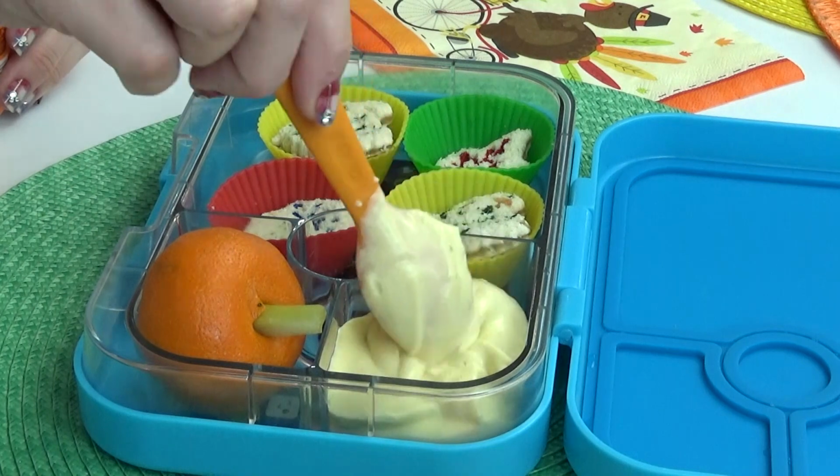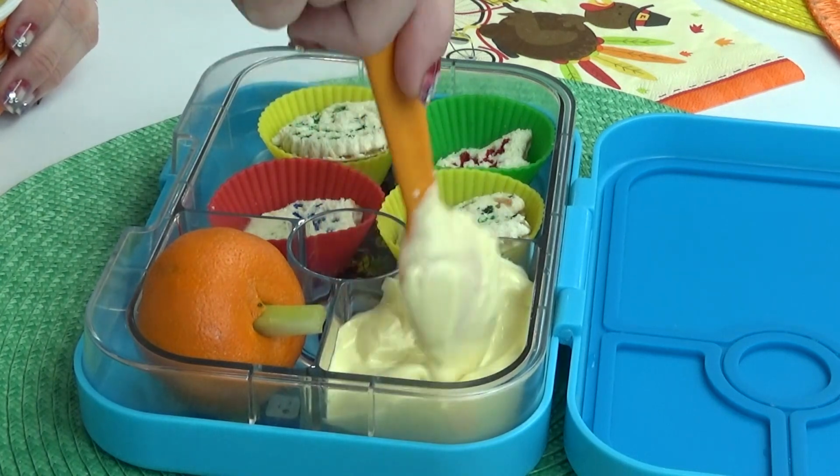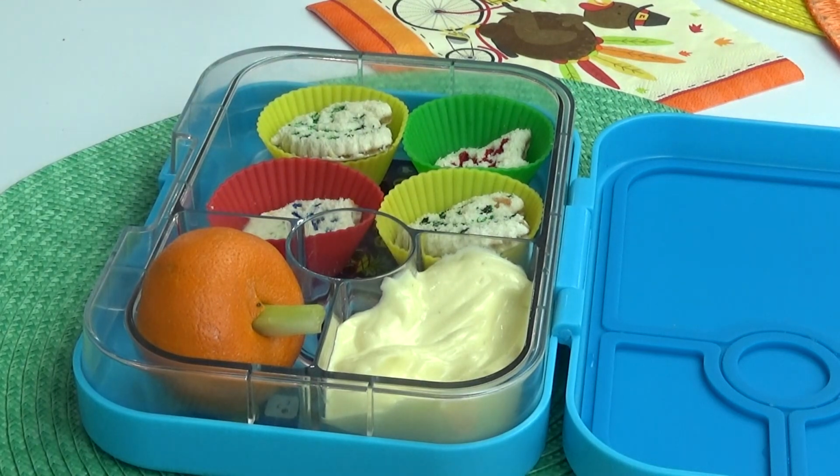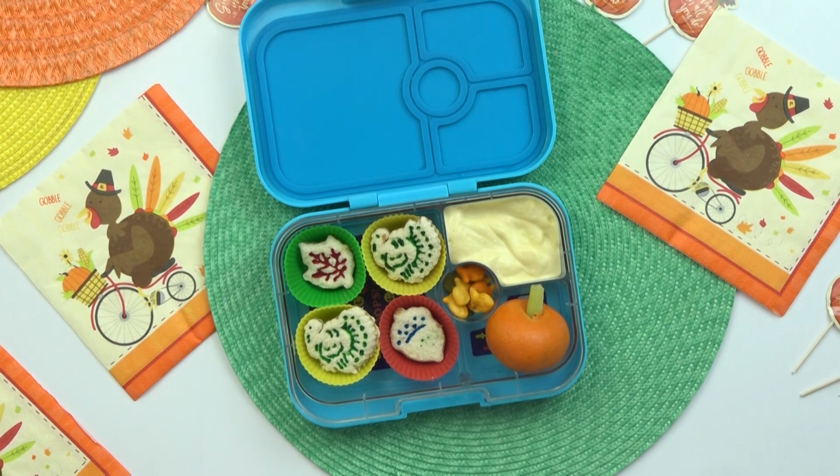Now I do have to say, sometimes pumpkin flavored yogurt can be a little bit funky, but we do like this one from Trader Joe's. It's actually really good. Now in the center section of the lunchbox, I'm going to be adding in some goldfish crackers, and then I'm going to be adding in a very special treat.